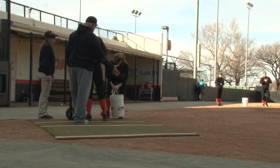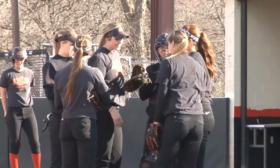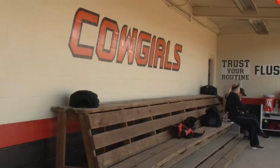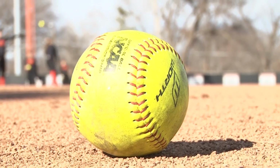Rather than focusing on the missing parts, OSU is creating an entirely new identity for the seasons to come. I think this team will be able to accept any challenges that are in front of us. So I'm looking forward to it because I do believe our youth is probably the strength of our team. That youth will be tested again this weekend in Alabama at the Mardi Gras Invitational. For the Poke Report, I'm Anise McEwen.